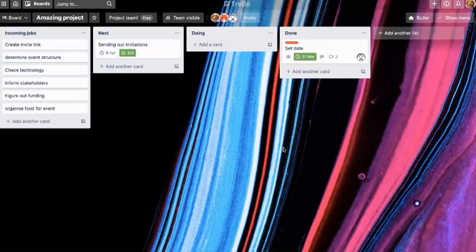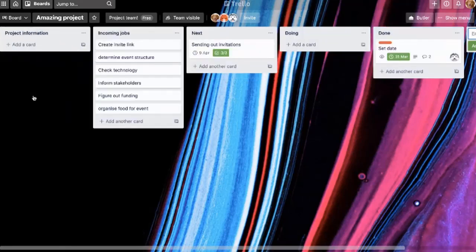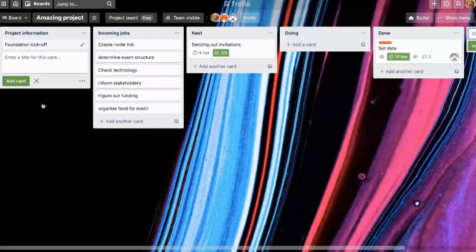Another useful idea on these sort of project management lists is to have a project information list. And when I make these, I normally have that in the very first column. Then this can be where people basically find out any information about the project. So I might have something like the event name is called Foundation Kick Off, and that's the name of the event.